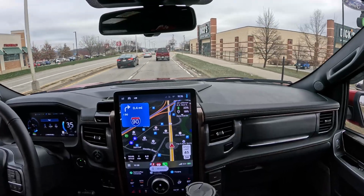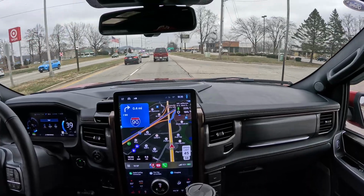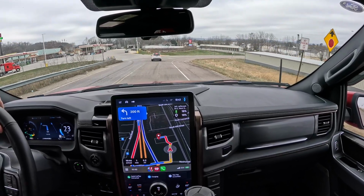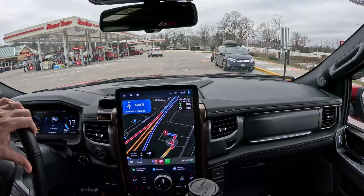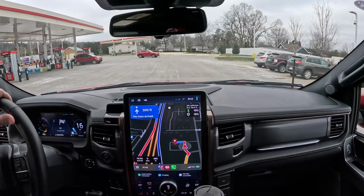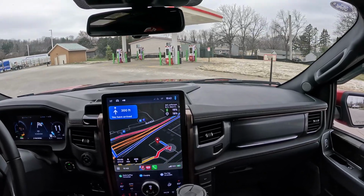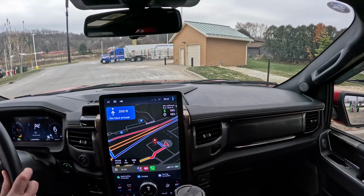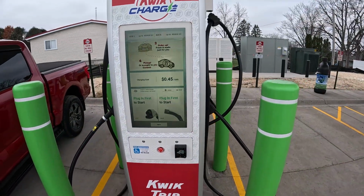So here's the Target, and the Dahl Ford station is right behind it. It's 10:36 a.m. Let's see how much further the Kwik Trip charger is. So this is pretty cool. You can see perhaps in the back there's a separate overhead area. And it says Kwik Charge. So I think I'm gonna back in. So there's 4 spots. They have chargers on the front and back, and each charger has CCS and NACS.